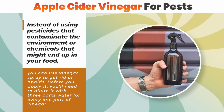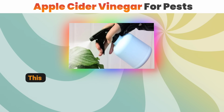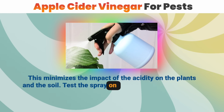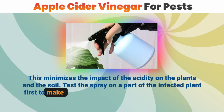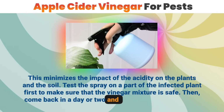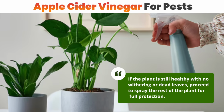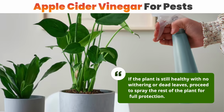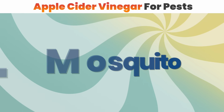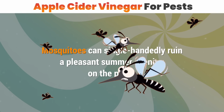Before you apply it, you'll need to dilute it with 3 parts water for every 1 part of vinegar. This minimizes the impact of the acidity on the plants and the soil. Test the spray on a part of the infected plant first to make sure that the vinegar mixture is safe. Then come back in a day or two and examine the treated part. If the plant's still healthy with no withering or dead leaves, proceed to spray the rest of the plant for full protection.